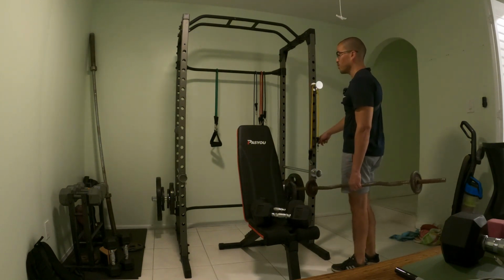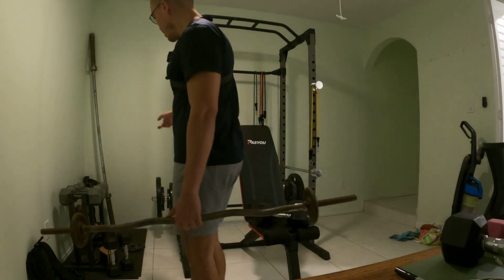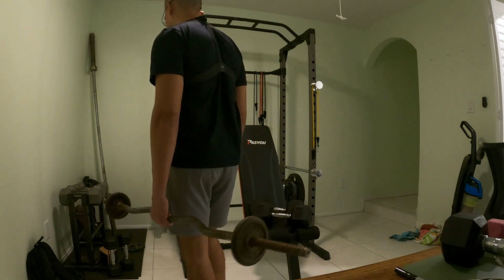It sucks. I have the 2.5s over there, and I bet you I have the 5s squeezed all the way in there. So that is great.